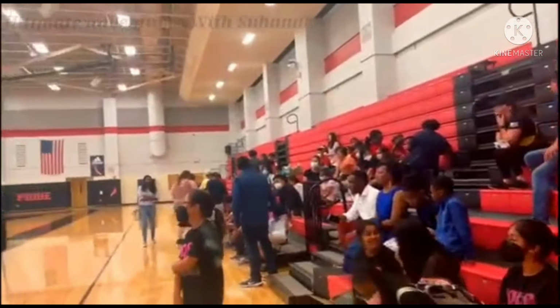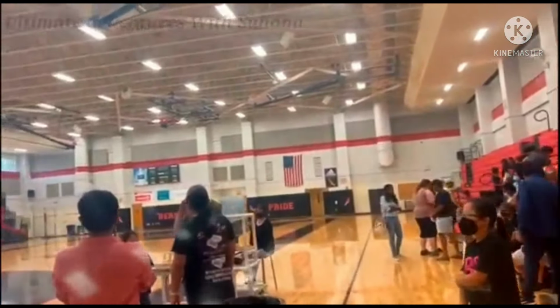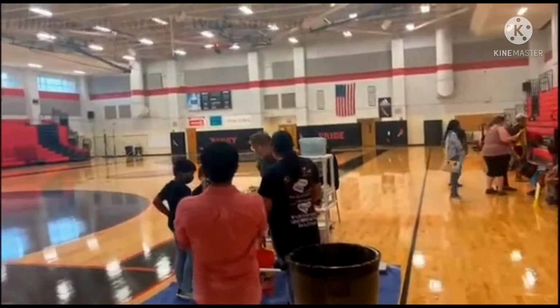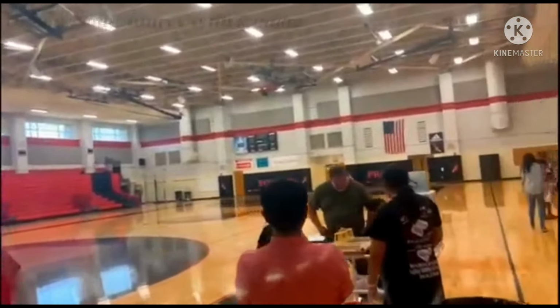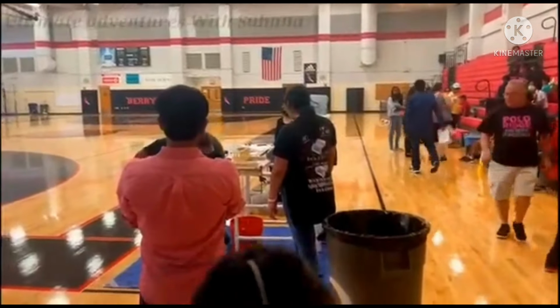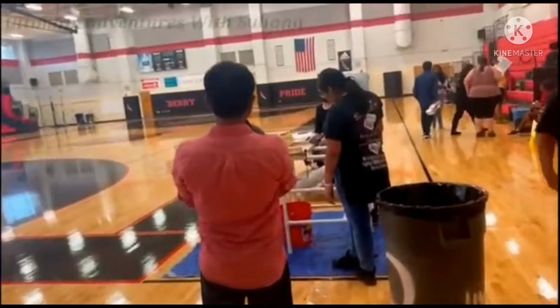This experiment is bridgeroni, where you have to make a bridge out of like dry noodles and stuff, and then they'll put a chain and attach it to a bucket, and then they'll pour sand in that bucket to see how much the bridge can hold.